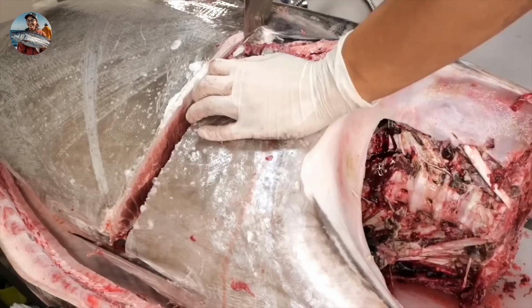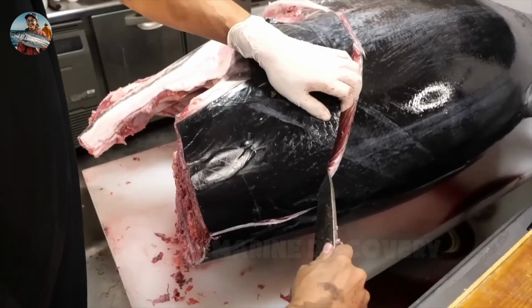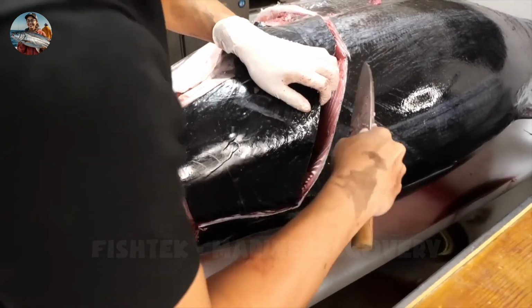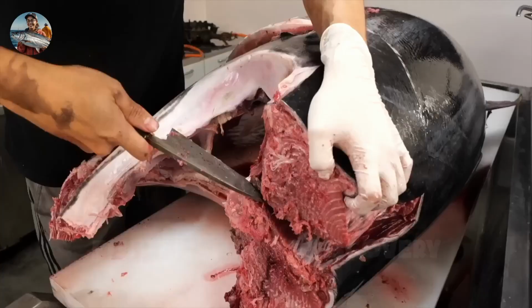After removing the head, we moved on to handling the fins and the collar. If you've ever had grilled tuna, you know the collar is one of the best parts. Cutting through those meaty pieces with the soft, fatty white marbling made us eager to throw it on the grill.